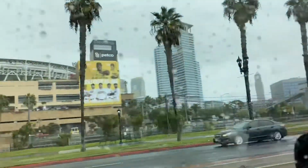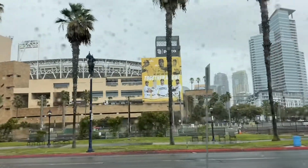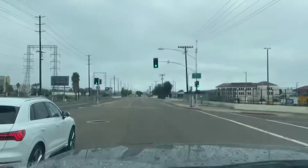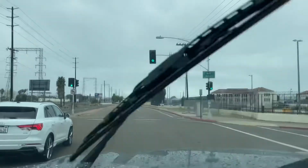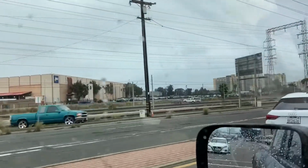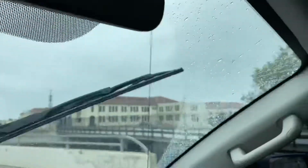And check this out, Petco Park. This is one of the ways to go to the military base. There's a Navy exchange right over here, and then the base. There's access in this area right here.